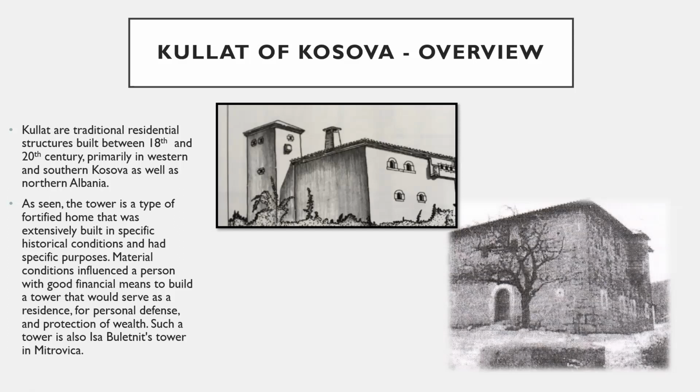Kullat are traditional residential structures built between the beginning of the 18th century till the mid-20th century, primarily in western and southern Kosovo, as well as northern Albania. Here we can see some types of kullas, but I will be talking about the architecture later. These towers are a type of fortified home that was extensively built in specific historical conditions and had specific purposes. Material conditions influenced a person with good financial means to build a tower that would serve as a residence for personal defense and protection of wealth.